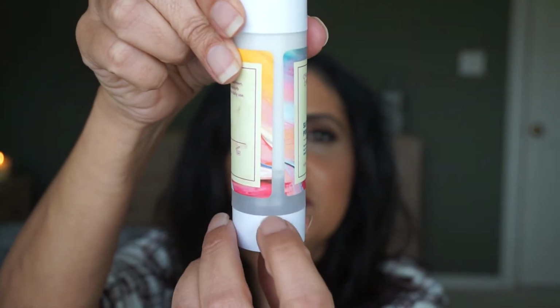2 face primers, and this one's by Good Molecules, the silicone-free priming moisturizer. I did get this one in my lucky bag last year, and I like this one. This one has more of a white creamy texture, and it makes my foundation lay better on my face. And I don't know if you can see that, I've used about that much in 7-8 months' time. So this one will last me, I think, well into 2021 too. Whenever I say 2021 too, it's just 2021 also.